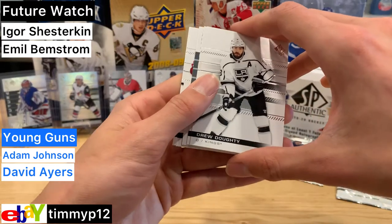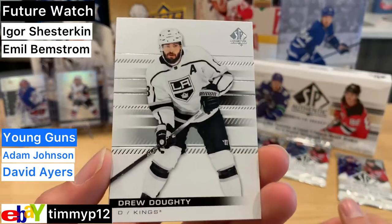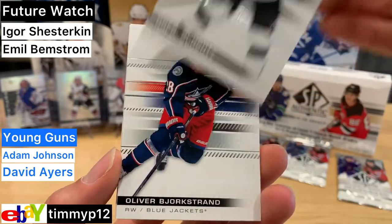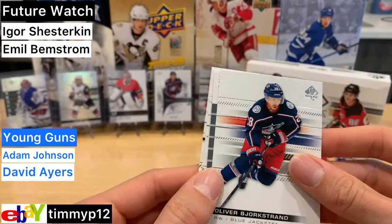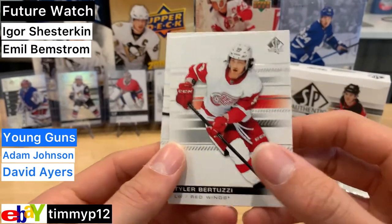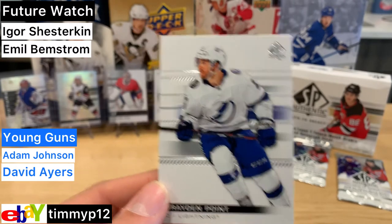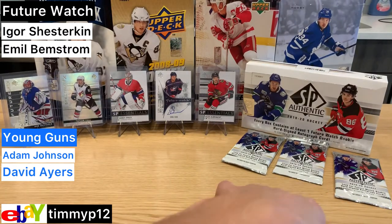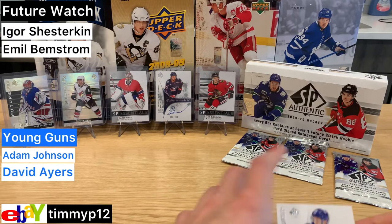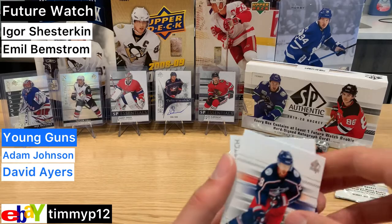Let's see if I can take a sneak peek. I see a Future Watch. Here we go. Drew Doughty. Oliver Bjorkstrand. And Brayden Point. Let's see what we got here. Come on. Something sick, please. Please, please, please, please, please.